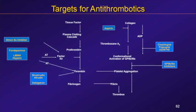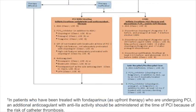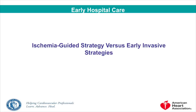And here's the algorithm of how to proceed with these patients. We stabilize them and they can be treated based on whether they have recurrent ischemia or not. Aspirin is mandatory. Clopidogrel and ticagrelor are the preferred agents. Prasugrel can be associated with increased bleeding in certain groups of patients. It's not part of the most recent guidelines. Anticoagulation is very helpful with unfractionated heparin, enoxaparin, and fondaparinux. And the early invasive strategy follows the same algorithm for treatment. This has worked well and has benefited the majority of patients with non-ST elevation MI and unstable angina.